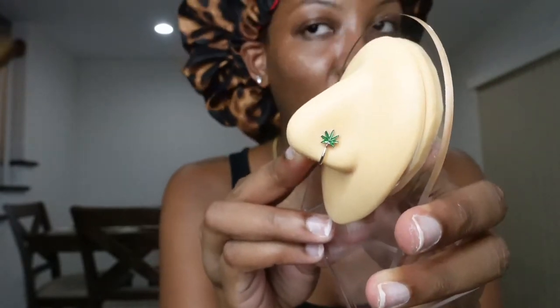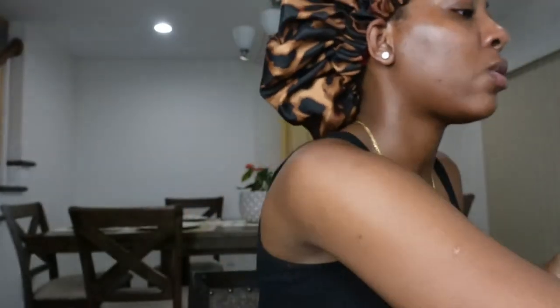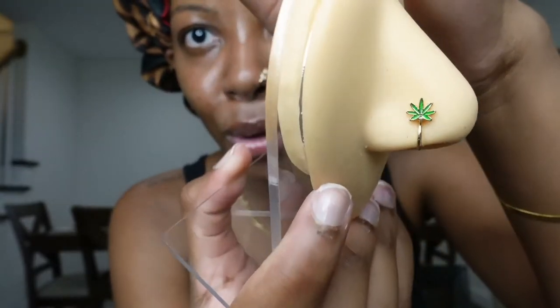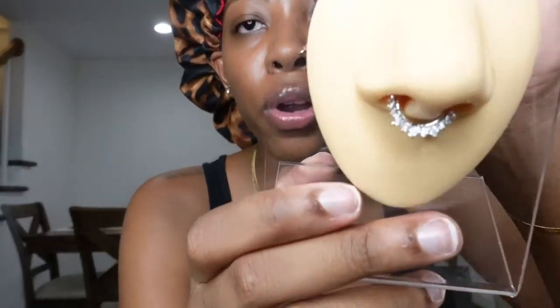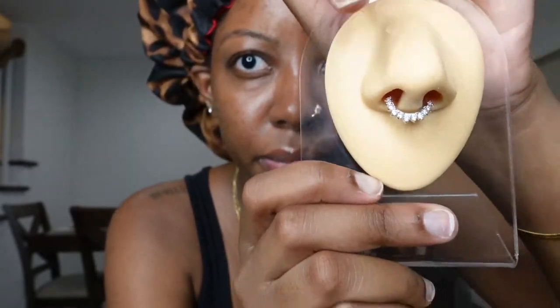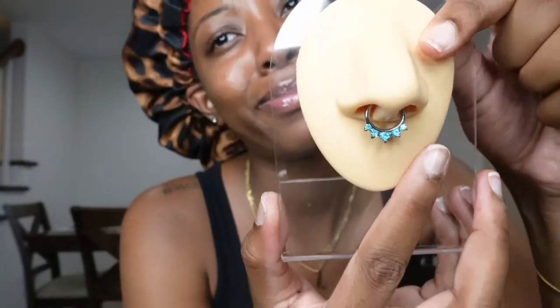Cannabis or leafy. We have it in silver, and it's also going to be available in gold. This one we already have in our store in gold, and now it's available in silver. Super duper cute. I'm gonna insert a video of me wearing the one that we have in our store. I love it. But this one is in blue.